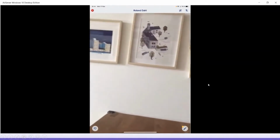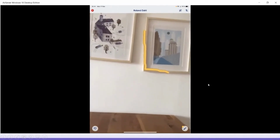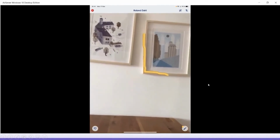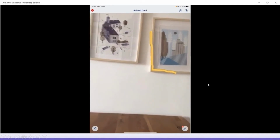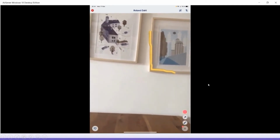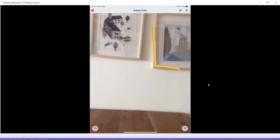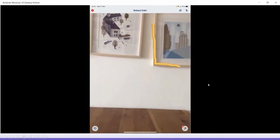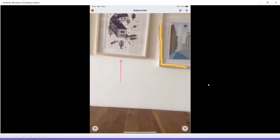Once the drawing is placed into the scene and the other user moves the device, the drawing should stick to the object. Now I click on the button again and I change color and select arrow. I tap where I want the arrow to be pointing and drag my finger to define the direction and the size of the arrow.